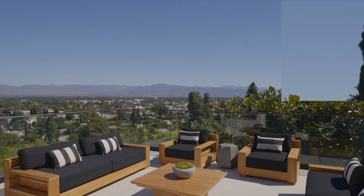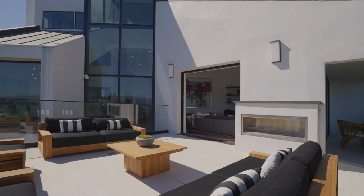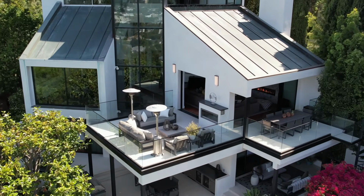Here's the sky deck, the main sky deck. Lots of space out there, tons of space, and I wanted to have the glass railing so you're not obstructed. The view's not obstructed at all. If you look, it's hard to even tell where the railing is.